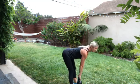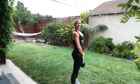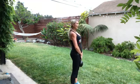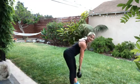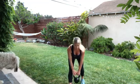Hinging forward at my hips, I'm choosing a straight leg deadlift, keeping the kettlebell in real tight to my legs the whole time. I'm gonna do another five with the double leg. So that was 10 double leg kettlebell deadlift, and now I'm gonna hit five single leg deadlifts on each side, just on the toes of my back leg, hinging forward, squeezing up.